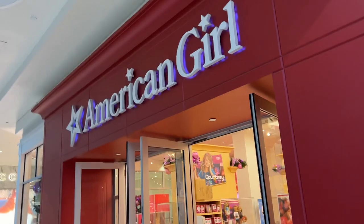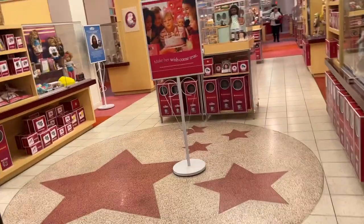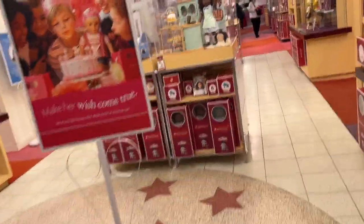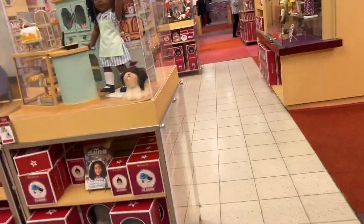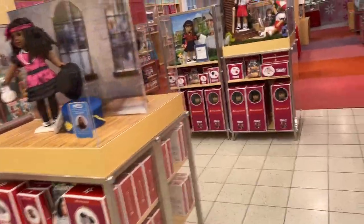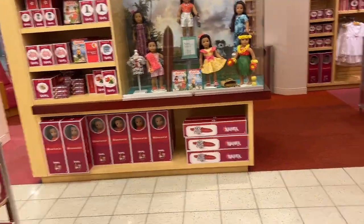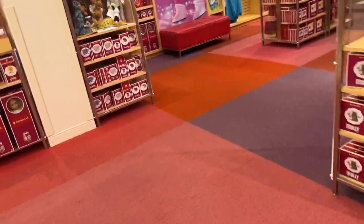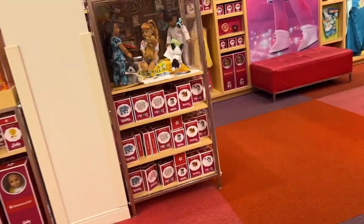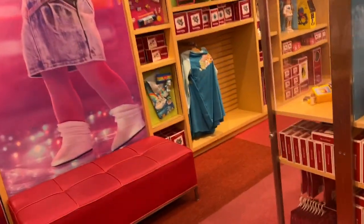So now we have to go to American Girl to get my little girl an American Girl doll. She gets to pick her own doll and everything. So I'm going to wait here. I just called my husband and the kids to come and join me here. When she comes, I'm going to let her pick any doll she wants, or two, from American Girl. It's part of her Christmas surprises. But I didn't want to pick out the doll for her. I wanted her to have the experience of picking them out herself.